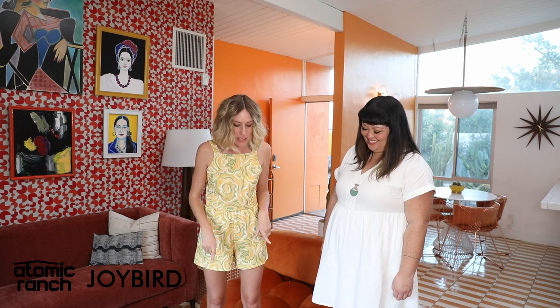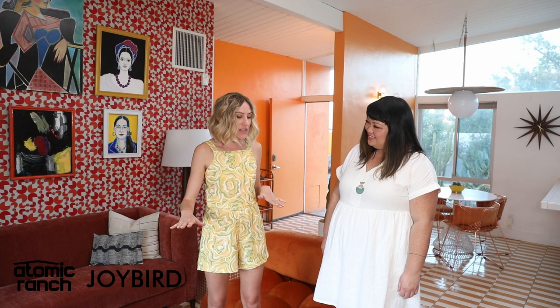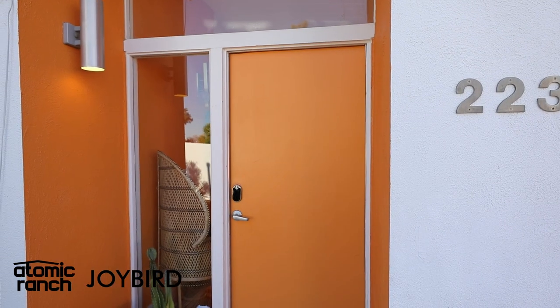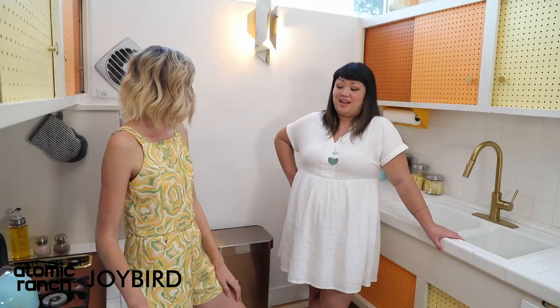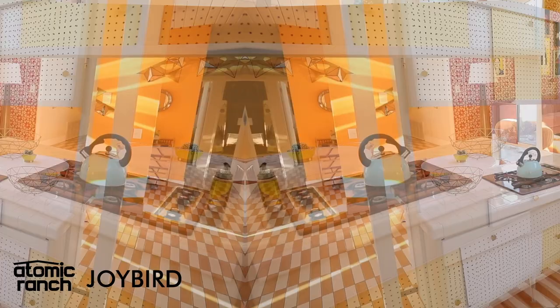This is some gorgeous fire clay tile. Love it. We went with a checkered pattern, which to me is very timeless. And of course we did orange, which is like a running theme in this house. We bought the house, it had the orange door, and we just kind of took that and really went for it. Awesome.